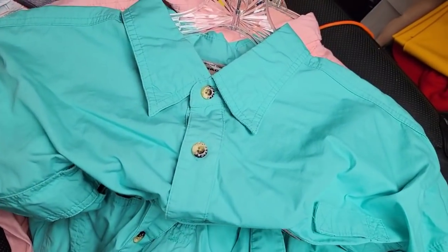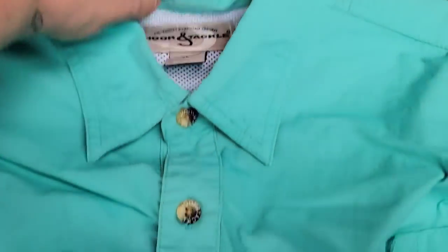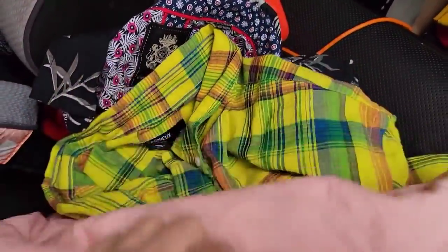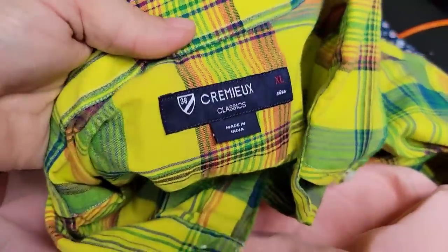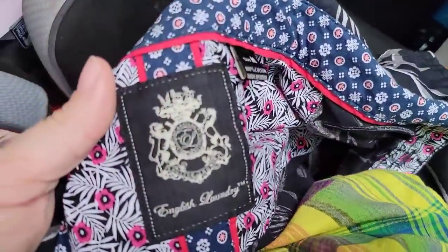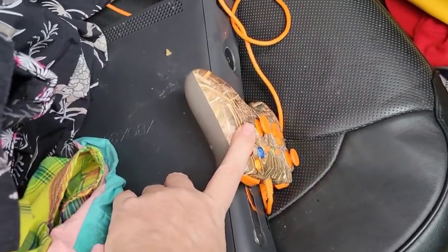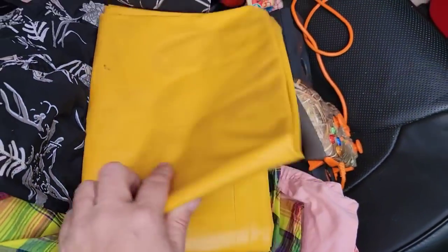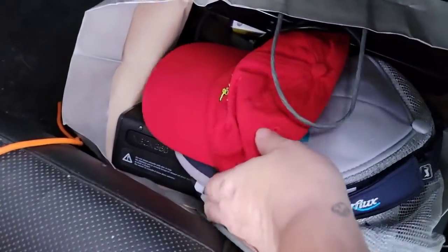All right, so here are the shirts I got at that yard sale you saw. These are Hook and Tackle XL, and I got two of those. I got this Daniel Cremieux. This one will sell for about $15, maybe $20. And then I really like the lining of this one. This one is English Laundry. And that is the one where I also got this Xbox 360 and controller. This is the CBS Sports banner that I showed you guys that I got for $1 that should sell for about $200.